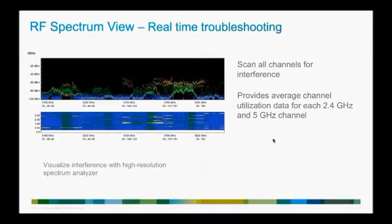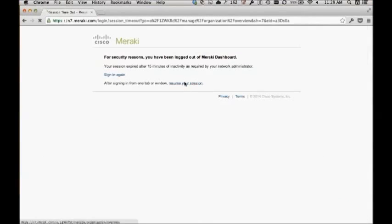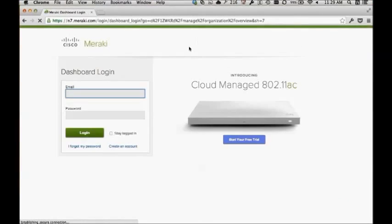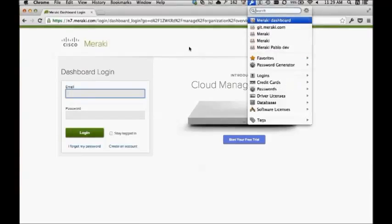And this way you can look at that raw spectral data across 2.4 and 5 gigahertz bands. You'll see not only utilization metrics, but also the spectrum view instantaneously and over time with a built-in high-resolution spectrum analyzer. So let's go into the Meraki dashboard and in fact have a look at a real live 802.11ac network.